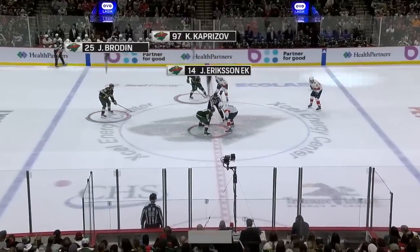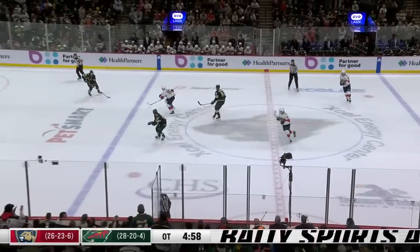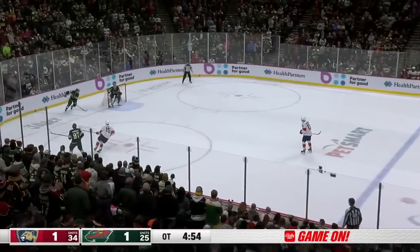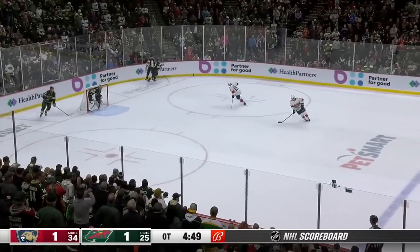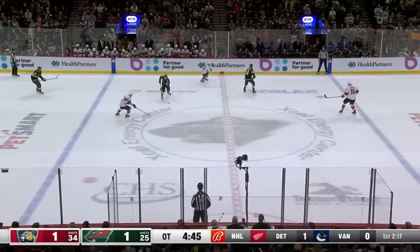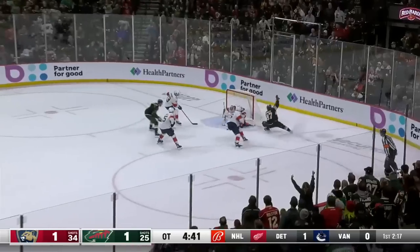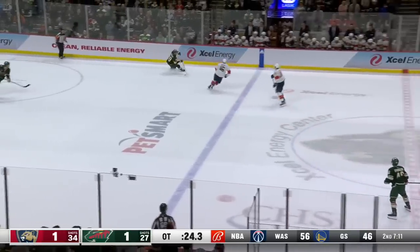This Florida Panther team right now, 3-4 points out of a playoff spot. Let's see if the Wild can take advantage of a team that desperately needs these 2 points. Obviously the Wild do too, but let's see if the Florida Panthers maybe get a little bit too aggressive because they're pushing too hard, and see if the Wild can take advantage of that. Here's Kaprizov in for Minnesota. Bobrovsky with a pad save. Boldy gives it to Gaudreau.